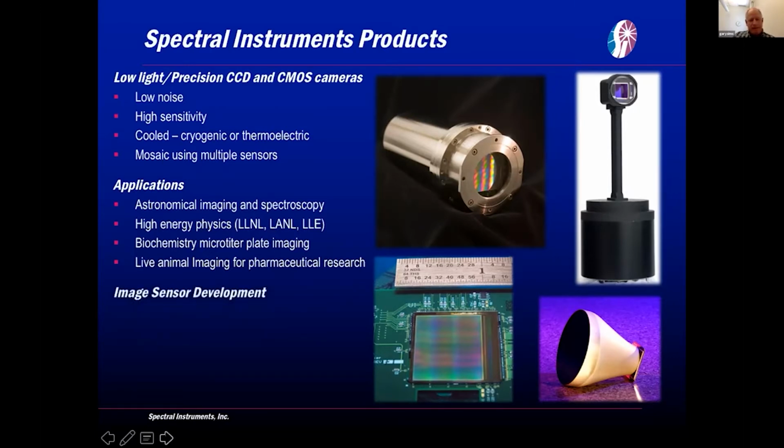We also developed over the years different sensors for different applications, a custom CCD or CMOS sensor when there's not a commercially available device that does the job. We also have expertise in packaging those sensors and cooling them to that moderate range of minus 20 degrees C to minus 120 degrees C.